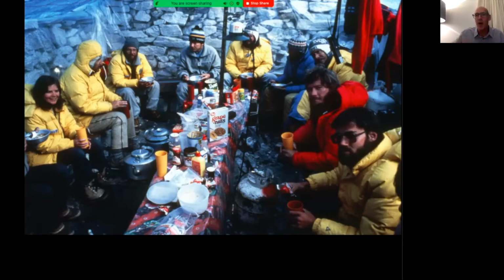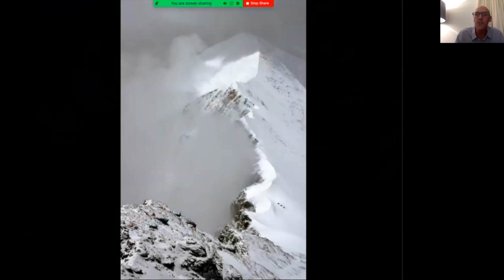I'm on the far right, probably a little bit swarthier and healthier than I am nowadays, with my dark hair. Next to me is Randall Grandstaff, who features in my first story. And then the rest of the team gathered around the table. The route that we'd gone to do was called the West Ridge Direct.